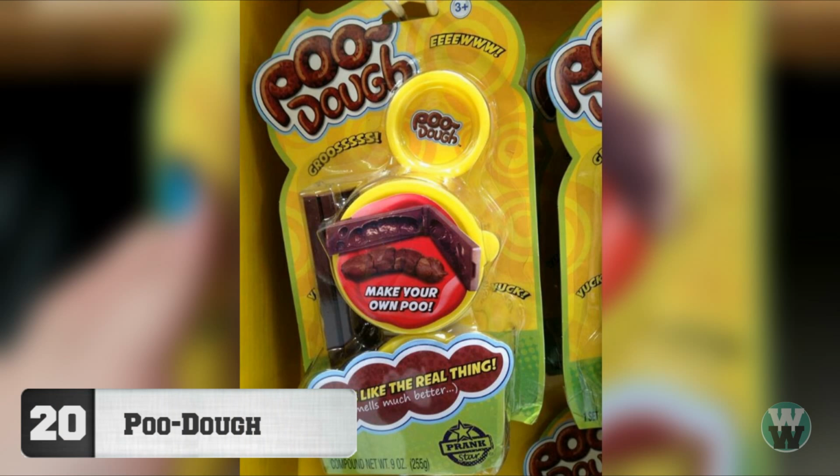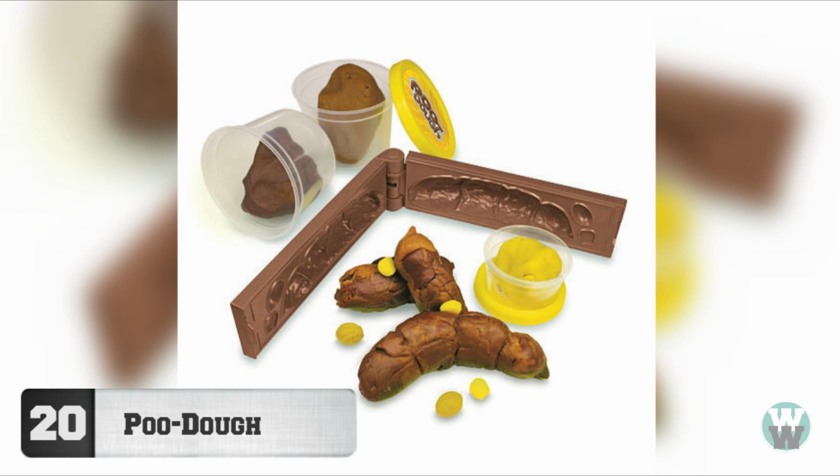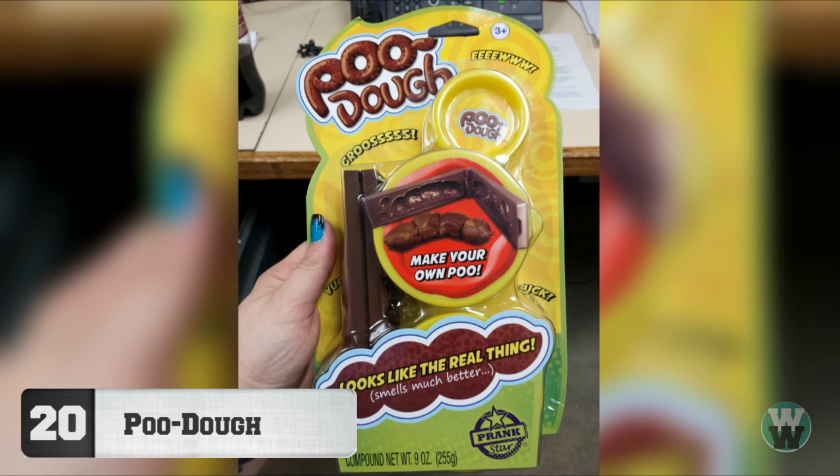Number 20. Poodo. When you're 7 years old, playing with fecal matter has a level of comedy that often baffles adults. Well, mostly mothers. Kids can now use the dark brown modeling compound to mold their own replica poop. No longer will the kids have to play with their own. And if you're feeling creative, you could even mold corn pieces into it to give it that extra realistic look. This apparently was one of the best sellers in 2013.